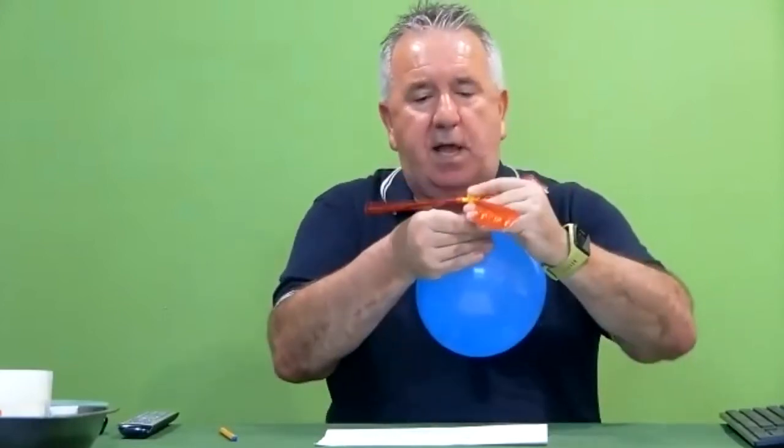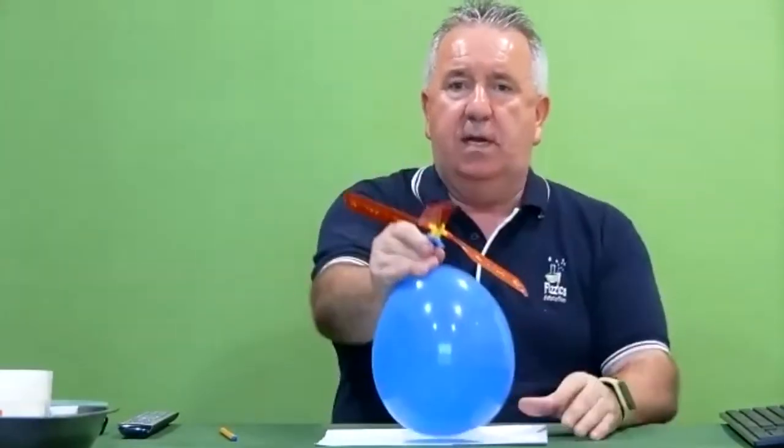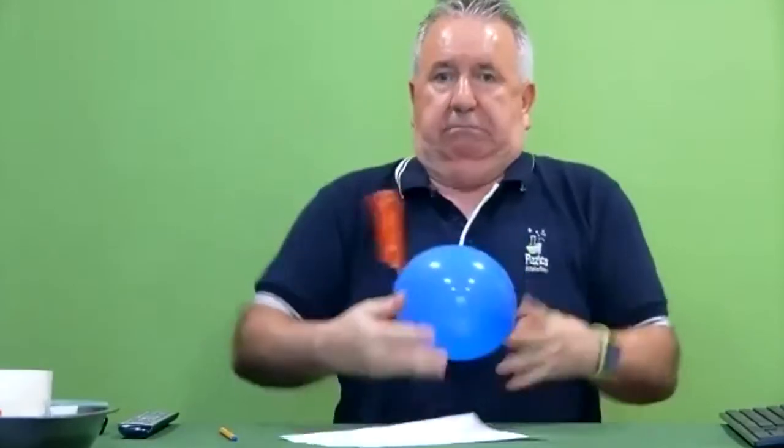So I put a lot of air into my balloon. Let's see what happens. Go up. Oh dear. It fell to the ground. Does anyone want to put in the Q&A why you think my helicopter actually fell instead of going up? I put a lot of air in. That's the hint. The air pushed up, but it fell down.